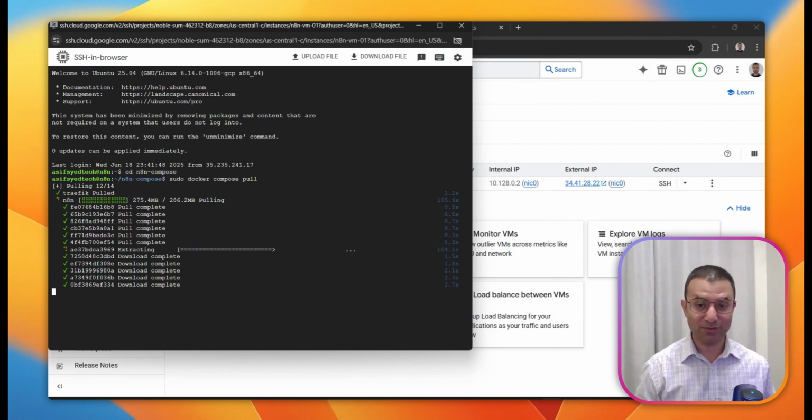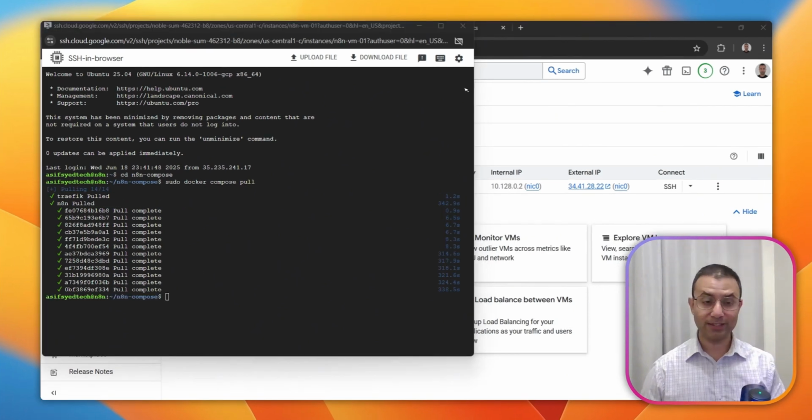Alright, it's been about 5 minutes and it is still downloading and extracting the image. It's downloaded 275 meg of 286. So we are almost there. And that one is complete. It did take about 8 minutes for it to complete.